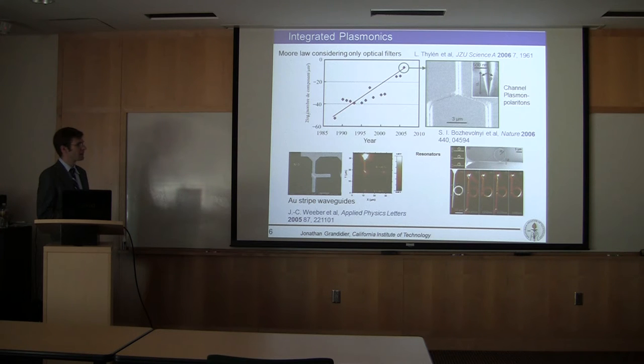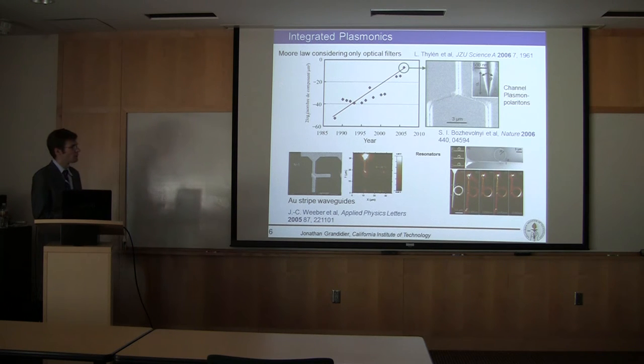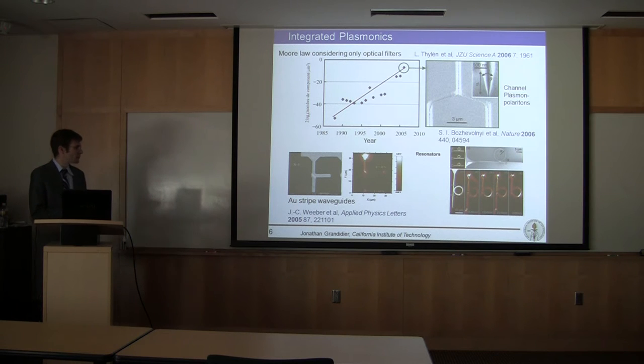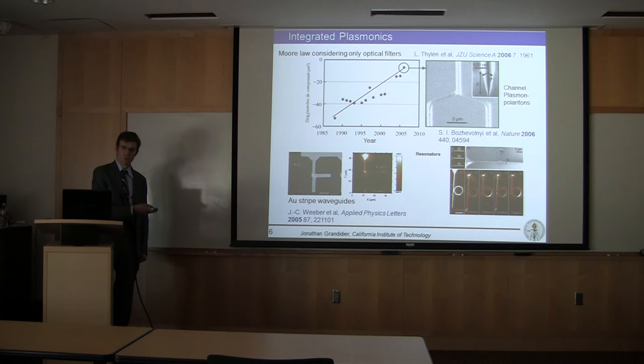That was developed experimentally by Sergey Bozhevolnyi from Denmark, and it was published in this paper a few years ago. And due to the confinement, we are able to have a lot of optical components, and that's what this type of V-groove enables. So we also have other types of waveguides using plasmons. Here, these are gold stripes where we can have some reflection. And here, what I will talk more about today, these are some dielectric loaded waveguides with resonators.